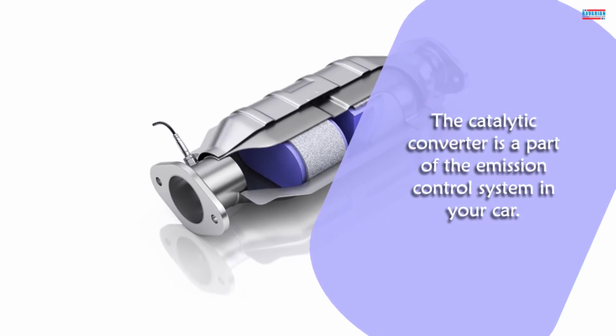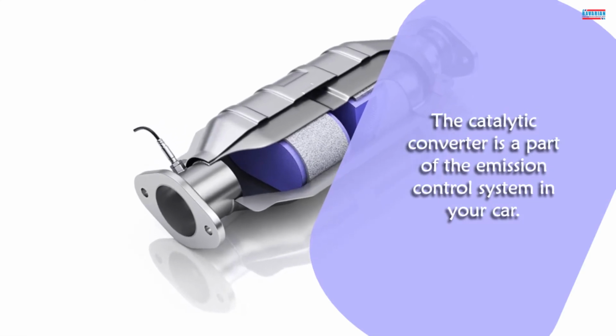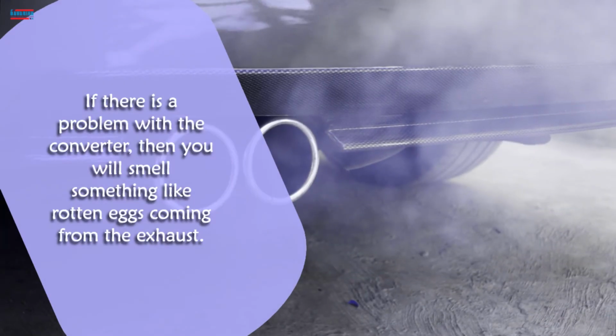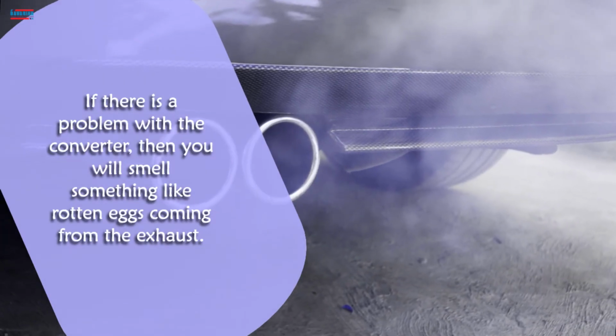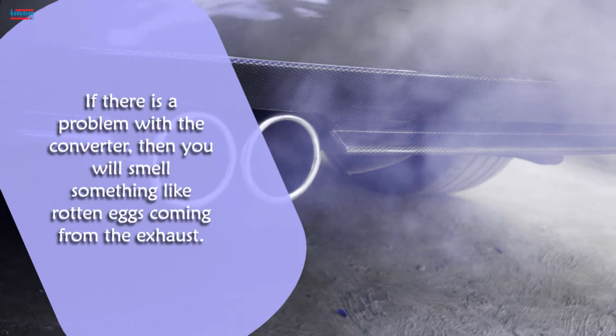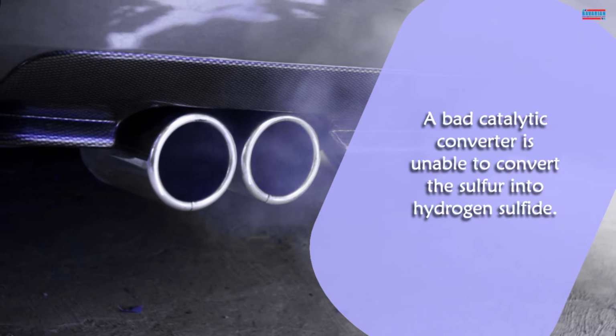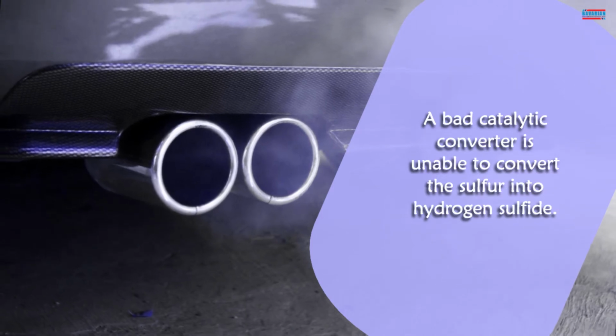Bad smell from exhaust. The catalytic converter is a part of the emission control system in your car. If there is a problem with the converter, then you will smell something like rotten eggs coming from the exhaust. A bad catalytic converter is unable to convert the sulfur into hydrogen sulfide.